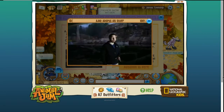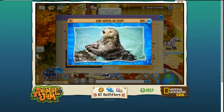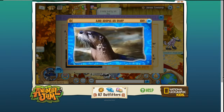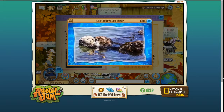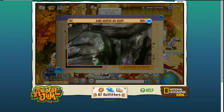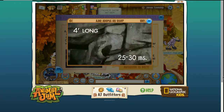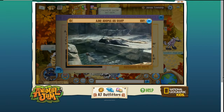Now, a lot of people confuse these guys for sea otters, but they're actually pretty different. Sea otters are much bigger than North American river otters, and sea otters live in the sea. They don't like to go on the land at all. When sea otters sleep, they'll actually tie themselves to help to stay in the ocean. North American river otters get to be about 4 feet, and they weigh 25 to 30 pounds when they're full grown. And their tail makes up about a third of their body size.